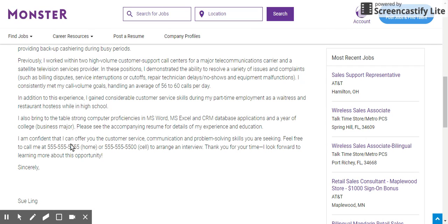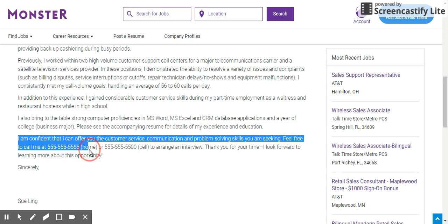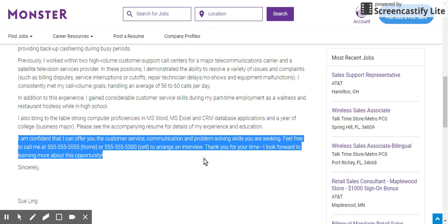At the end, you want to make sure that you highlight again which position it is that you're trying to apply for, and then give them a way to contact you is the best way. And you can say, I look forward to learning more about this opportunity. You can say, thank you for your time. Always thank them. Studies have shown that if you include that, you're more likely to hear a response.